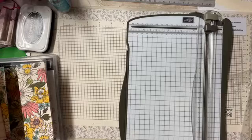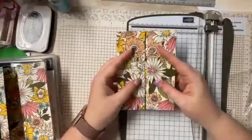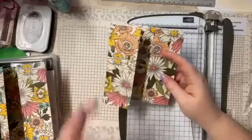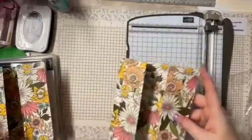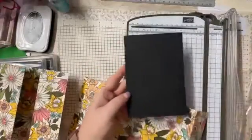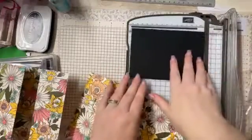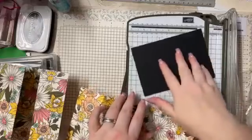But some tips, because you need a full piece of 12 by 12, and cut it. I've cut it to 5 and, what did I cut it to? 5 3/4, so that this is a normal card base cut in half. So, which is 5 7/8 by 4 1/4.